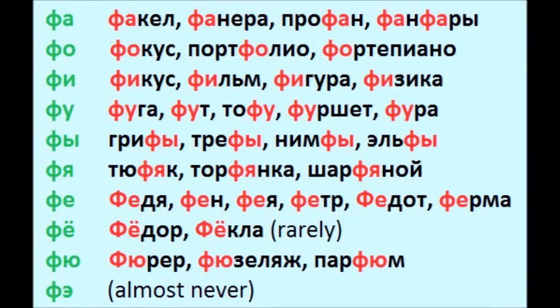Fa, факел, фанера, профан, фанфары. Фо, фокус, портфолио, фортепиано. Фи, фикус, фильм, фигура, физика.